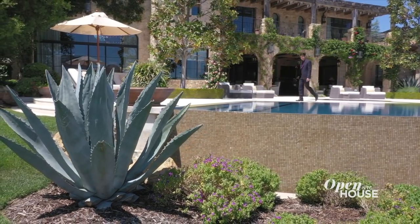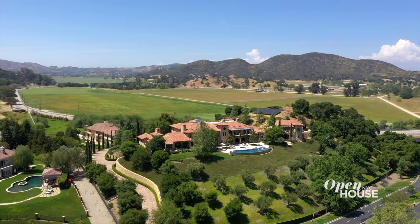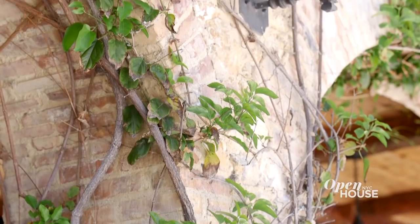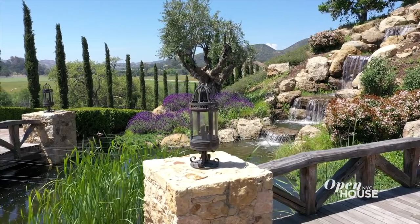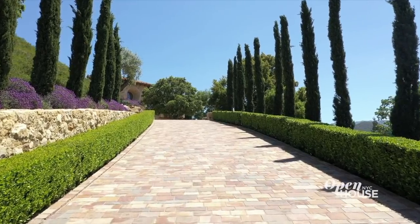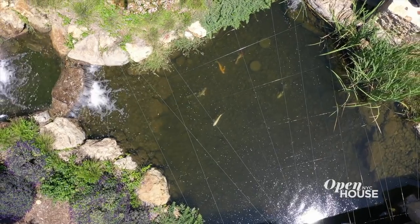So something I really like about the property, when I first walked it, there was absolutely nothing on it. Not a tree, it was just a flat pad, and we were able to create something that looks like it's been here for a long time. So in terms of landscaping, we brought in some mature olive trees, some cypress trees, things that you would find in Tuscany. So it really brings that character to the house.